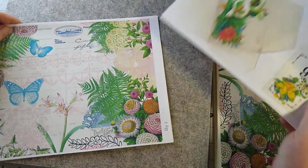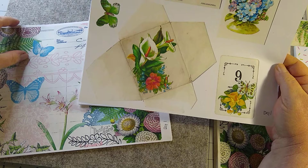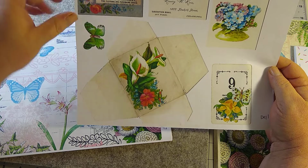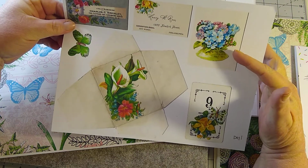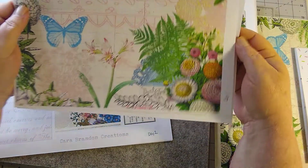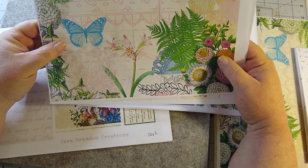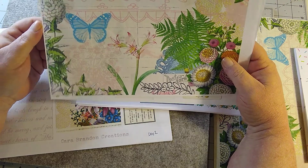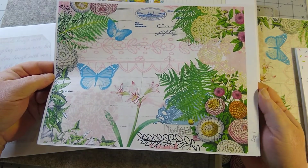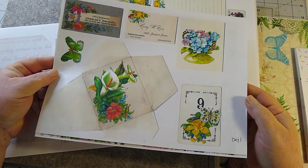So these are the kits. So this is Dear Julie's Day 1. She has this beautiful envelope with a butterfly, some calling cards, a Flinch card, and a little journaling card here. Cara Brandon has made a collage page with some beautiful flowers, some butterflies, and lots of greenery. So that is day 1 of Cara Brandon. And that is day 1 of Dear Julie.